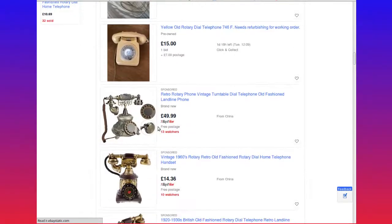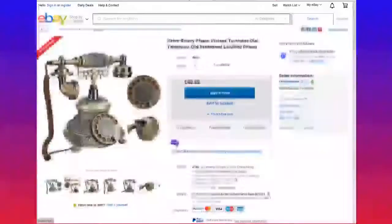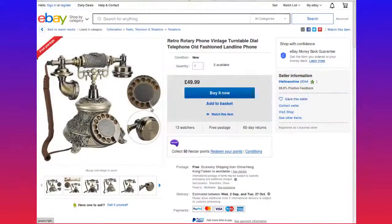Right, let's keep going. £49 from China. Retro rotary phone, vintage turntable dial. You know, I'm just not even going to go there. It does look, though, this one, as if it has got a real dial on it. But some of these Chinese phones do. But some of these dials don't work by pulse dialing. They work in other ways. They've got like an optical switch on the back, some of them.